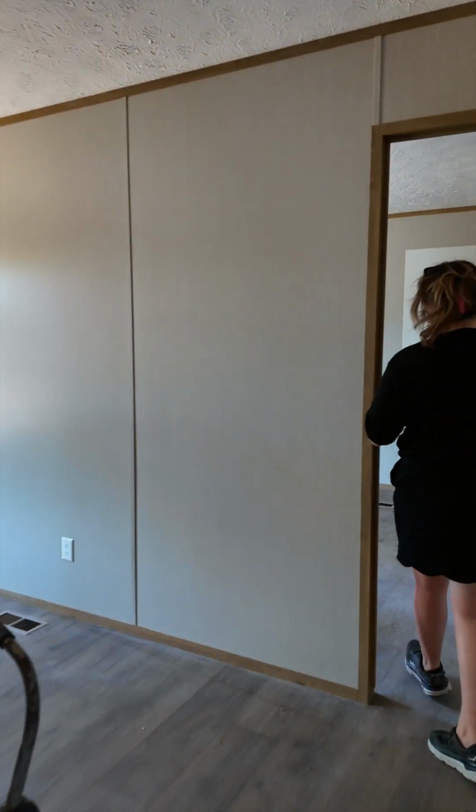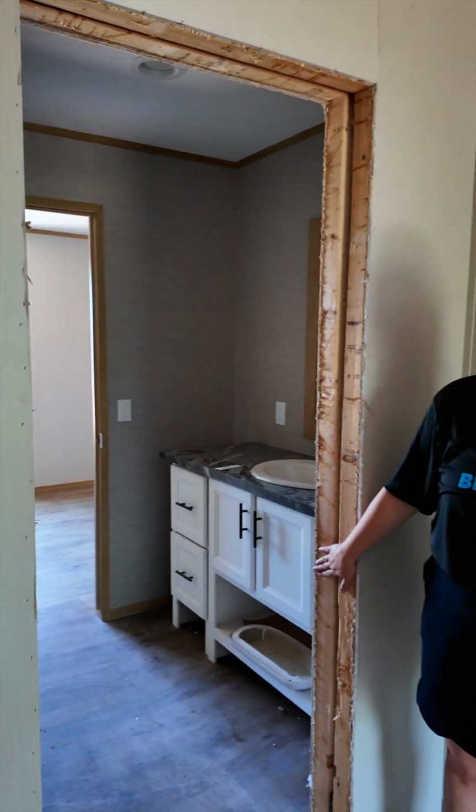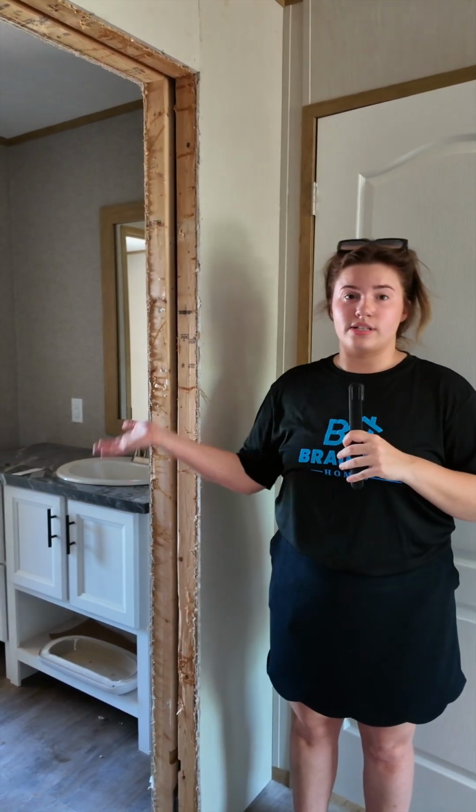But let me show y'all in here too, because I can show you this. This is perfect. They haven't done this yet, so I have to show y'all. So this is one of the doorways that they'll have to do. This is where the double wide came together. So this is what it looks like before it's finished out.